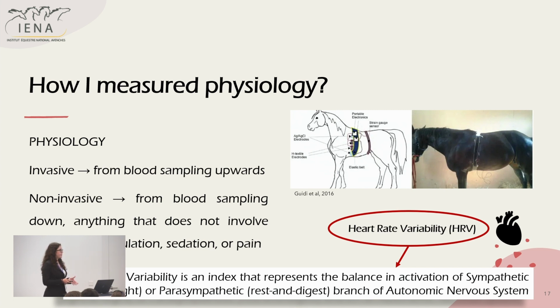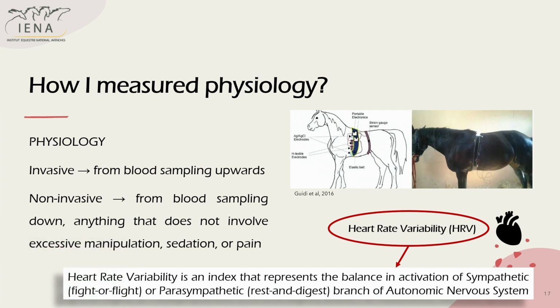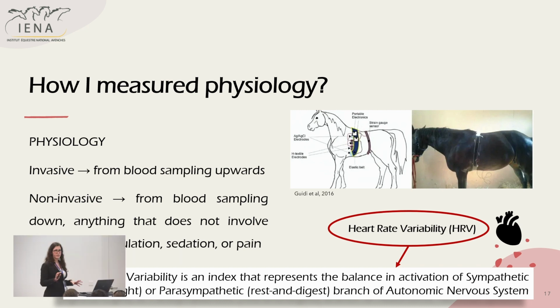The heart rate variability is an index that can be obtained from a simple electrocardiogram, okay? It is an index that represents the balance in activation of the sympathetic and parasympathetic branches of the autonomic nervous system. The sympathetic branch is the one that activates when the horse is in a fight or flight state. And the parasympathetic one is the rest and digest one. It is the branch that activates when there is a situation of rest, of calm, and so on.